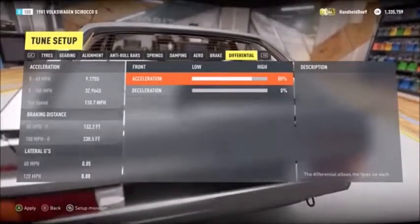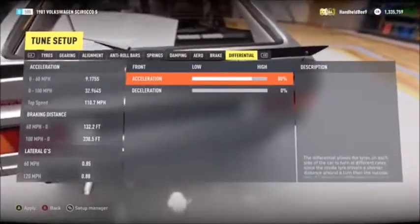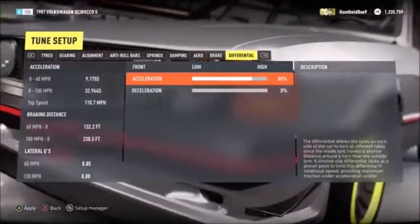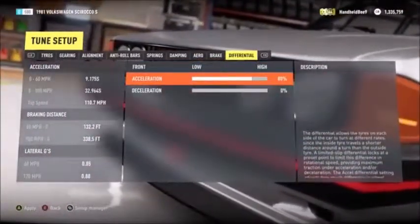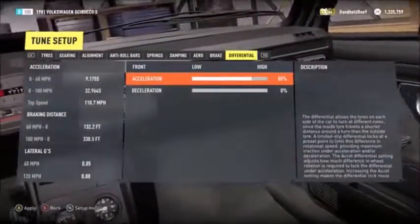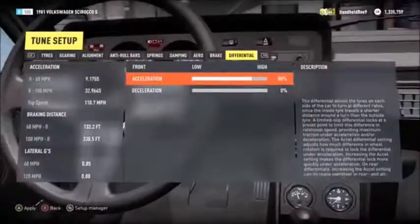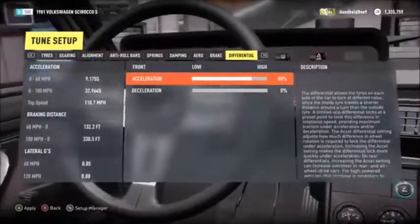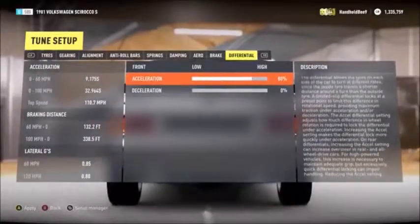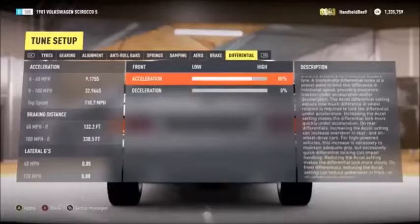So a lot of the time on front wheel drive cars, I might have it way up to 80. You can try it yourself: get in your car, have it on a low diff setting, go around some tight corners, and see how the nose behaves, whether it's driving you to the outside of the corner. Increase your diff setting, and you'll see that the more you increase it, the less you're moving to the outside of the corner as you're trying to give it some gas. The decel isn't a big thing on your front wheel drive cars.